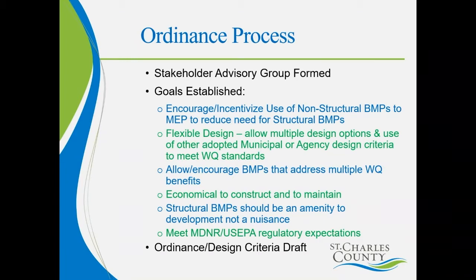So if you're an engineer out there and you want to see a lot of equations and formulas, that's not going to be a whole big part of this talk. I'm going to be talking more about what we want to see out of this stuff. And again, we're focused heavily on the non-structural stuff. If we can provide that as much as possible, we're going to be very limited to what we need as these structural BMPs. And that should help reduce the cost not only of your construction, but for the people that you're leaving these with, in terms of cost of maintenance and ease of maintenance of their property.